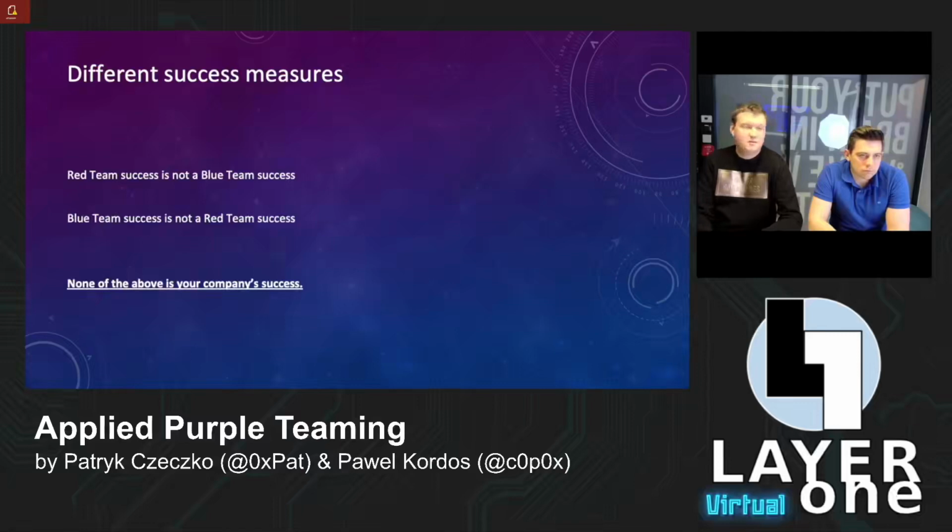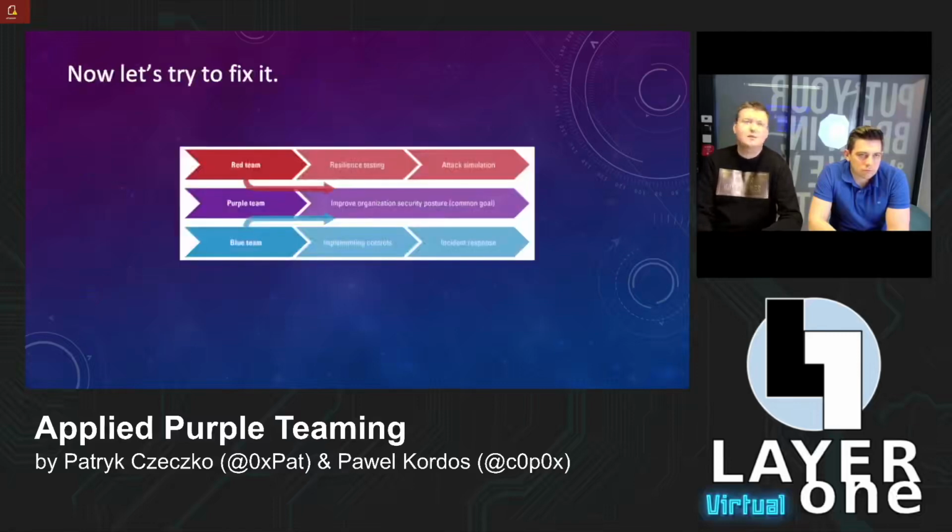Well, in fact, there is at least an idea. It's called purple teaming. Purple teaming is a hybrid solution between red team and blue team. They are working together. Those two teams can be physically separate, or they can work together for a short period of time. You can also have a dedicated purple team. It doesn't really matter. It's all about the work schema, not the actual human organization.